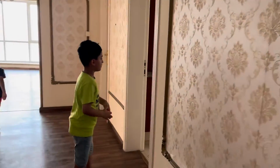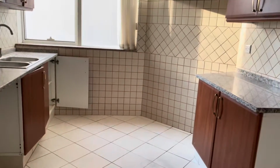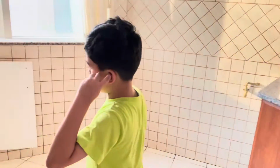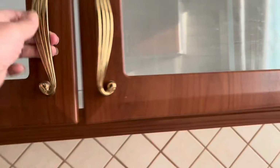I present you the kitchen. If you want to cook chicken macaroni, you can put it there. There is also a window here, that's very nice. If you want some chicken and macaroni, you can cook from here. Pretty nice.